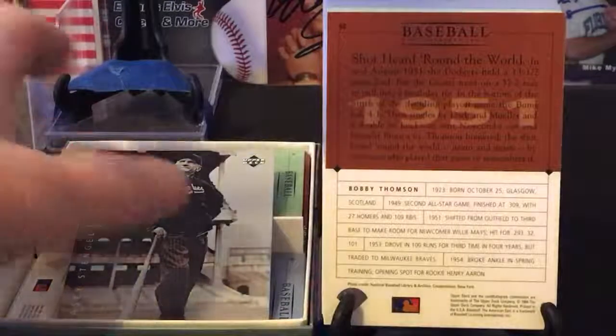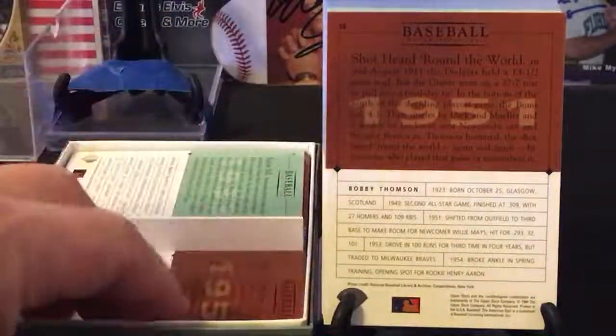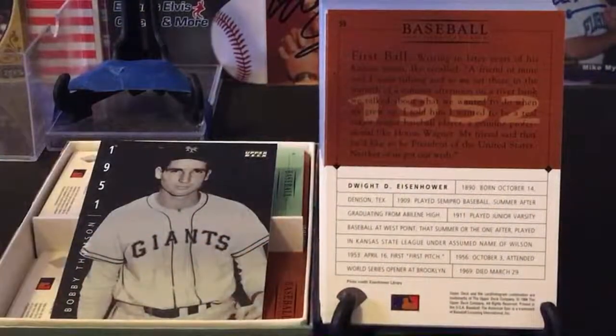So there we go. Casey Stengel, 1953, is in the books. And Bobby Thompson is up to bat. Bobby Thompson is up to bat here.